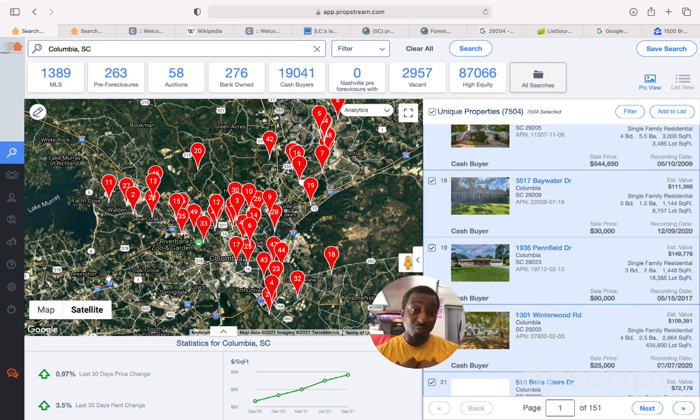Again, I don't believe that motivated sellers are people who reach out to you. I'm going to be reaching out to property owners, seeing if they're interested in selling their properties. I'm going to start with this vacant list, and then I'm going to move over to the high equity list, because that's the way I like to do things. I like to get the low-hanging fruit first, and then I go back for the more difficult jobs. If you are a pre-foreclosure or foreclosure person, here you go, 263.